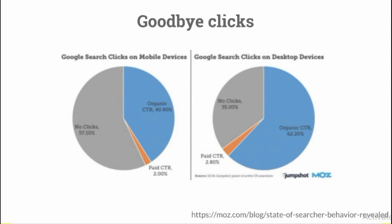On the left-hand side is mobile devices, and on the right-hand side are desktop devices. The gray areas represent where there is no click on the page. There's no click-through to a page. The orange represents the paid clicks, that is, somebody clicks on a paid ad, and the blue represents when they click on an organic result.